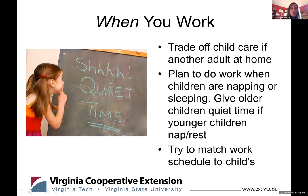And then think about your children's personalities and timing and when they might be best equipped to do some self-directed activities. If that's in the morning, then set them up with some activities that they can do primarily on their own and let that be a time where you get some of the heavy lifting out of the way for your work when you know that they will need a little less of your attention and time.